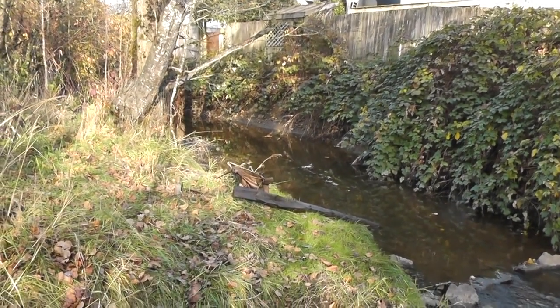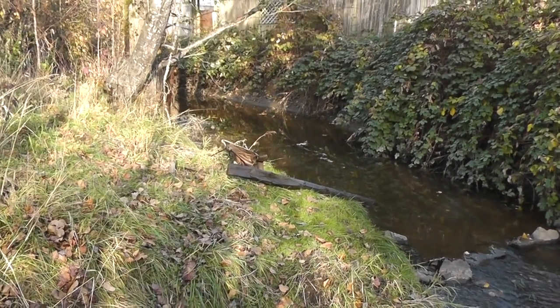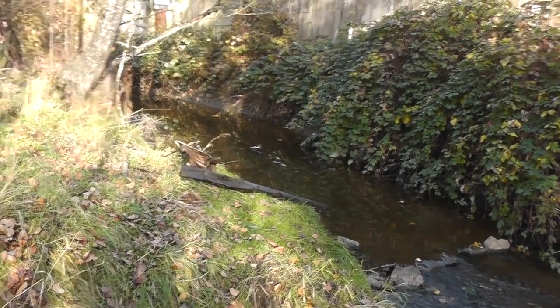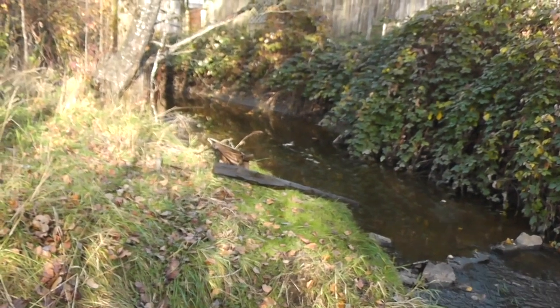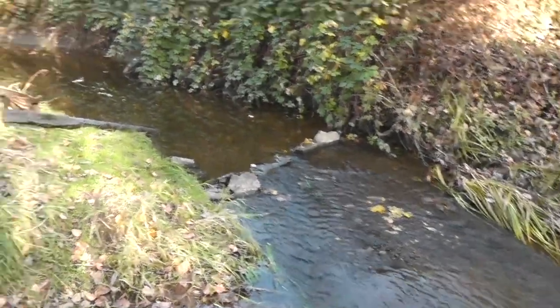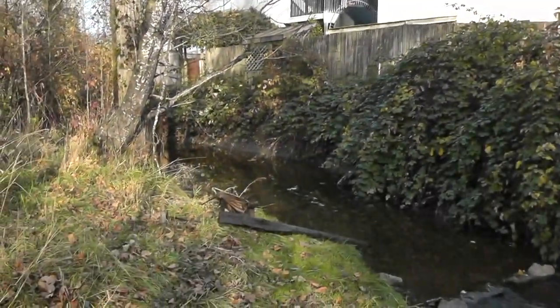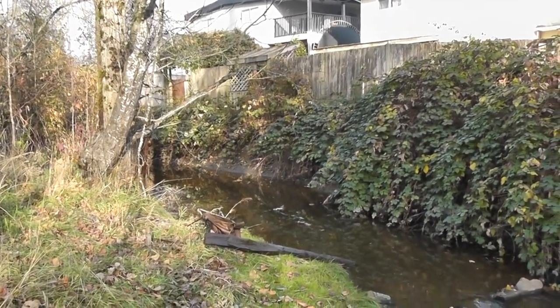It will make the acidity levels rise a lot, which makes it perfect for, again, canary grass and invasive species to grow, because the native species don't like acidic water, they don't like warm water, and they don't like stale or stagnant water. So the residential area really does affect how the Bertrand Creek performs as an ecosystem.